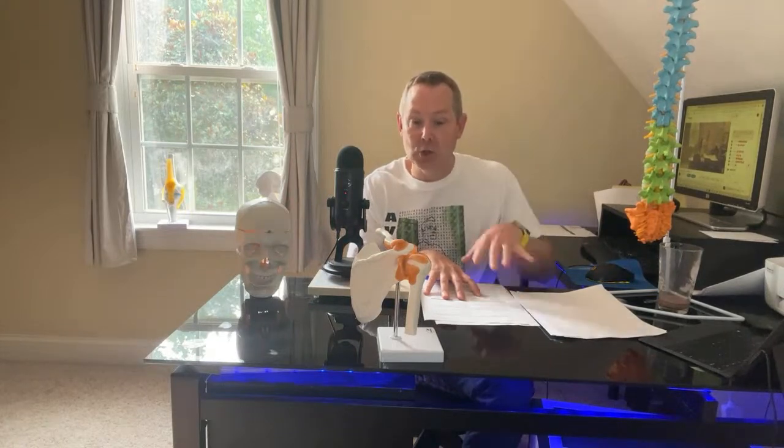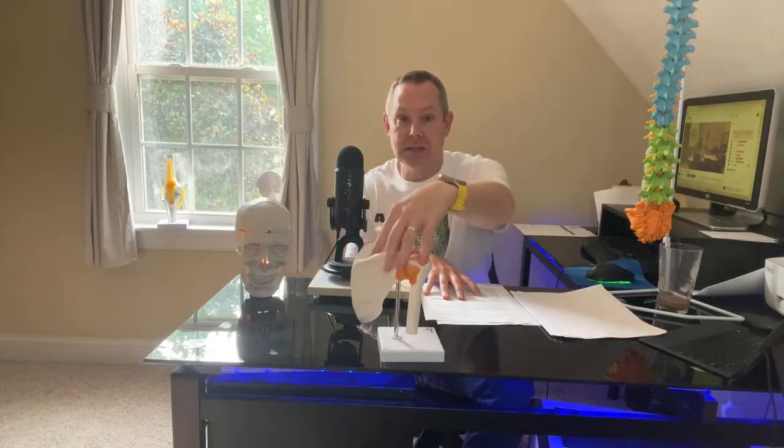So when I talk about osteoarthritis, tendonitis, or impingement, that has absolutely nothing to do with what's going on here. They're talking about a partial or a full thickness tear, which means the supraspinatus tendon, that muscle that sits right inside this groove here, which is one of the four.